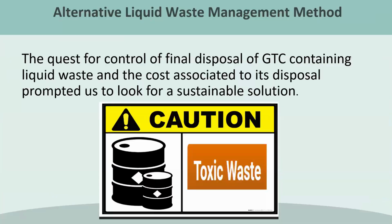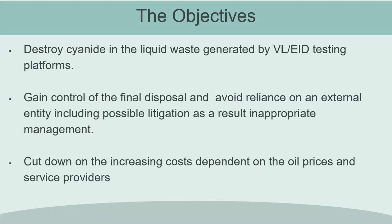So because of those issues, there was a quest to have control of the final disposal and also to handle the issue to do with the cost that is sustainable. And it really prompted the ministry, with support from partners, to see how best we can address the problem. So the objective of the new intervention was to destroy cyanide in the liquid waste that is generated from this testing, I mean viral load and EID testing, and also to gain control of the final disposal.